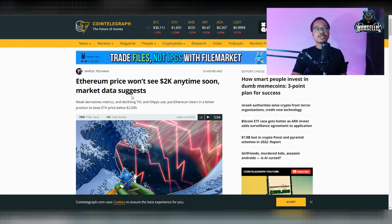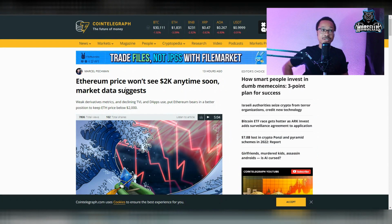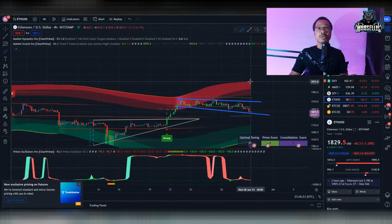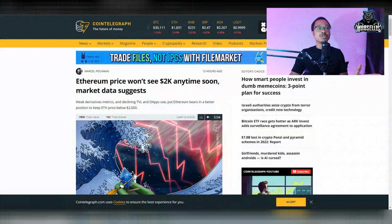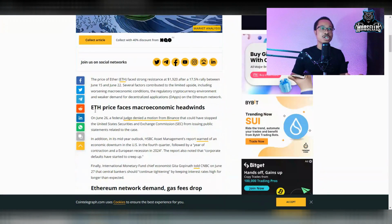But moving on to the next thing, this is what Cointelegraph is saying now. And as I said, there's different perspectives. I don't necessarily believe that it's not passing 2K anytime soon. I do believe Ethereum can get up there very soon, actually. So I think it'll be happening. But we'll see. But anyways, they say it won't see 2K anytime soon, market data suggests. So they're saying that's what the market data is saying.